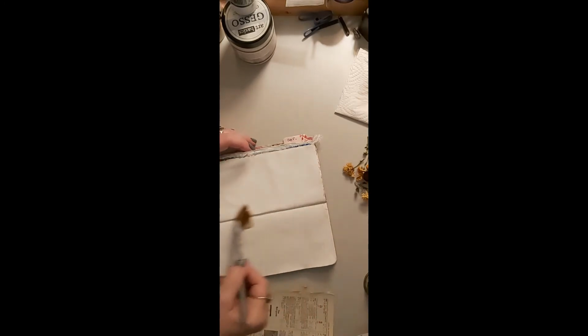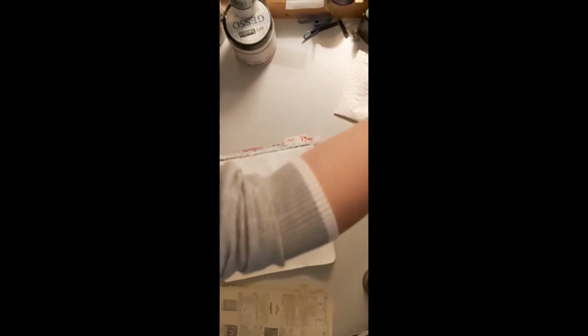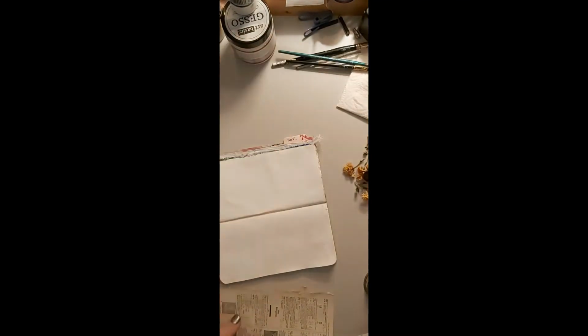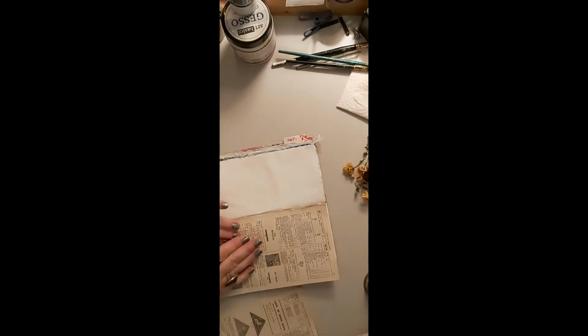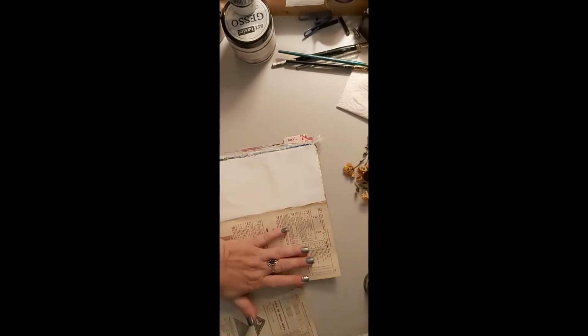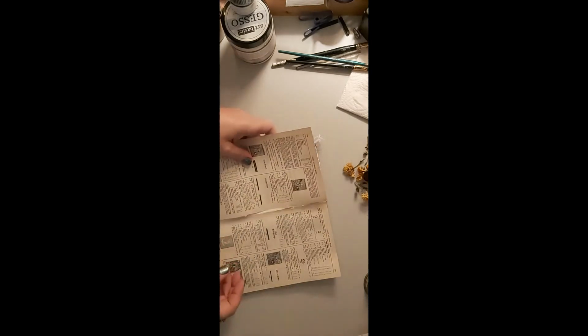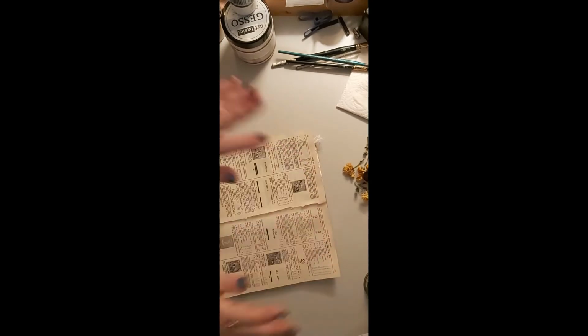Okay, and then I'm not going to put this on over top. Let me get these brushes out of the water. I'm going to press these down, and I'm not going to do it overly snug. And then I'm going to let this dry. Okay, and then I'll come back.